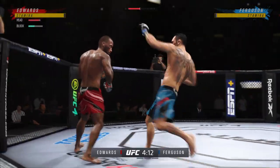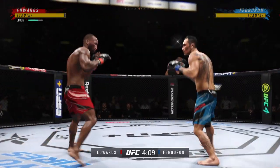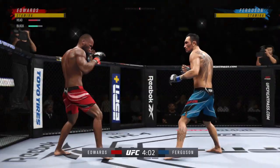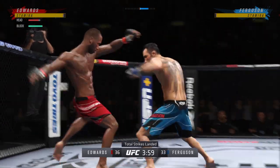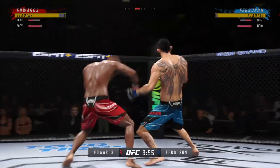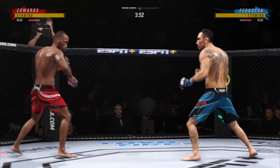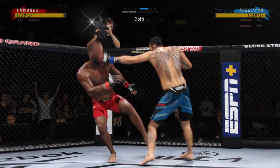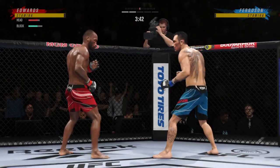We'll see if he can follow it up here, champ. I mean, he usually does. He does not let guys off the hook. Tony Ferguson is a guy that has a killer's mindset, and when he gets you hurt, he's looking to finish. 37 total strikes have landed for Leon Edwards, and landing with 61% accuracy tonight against Tony Ferguson.